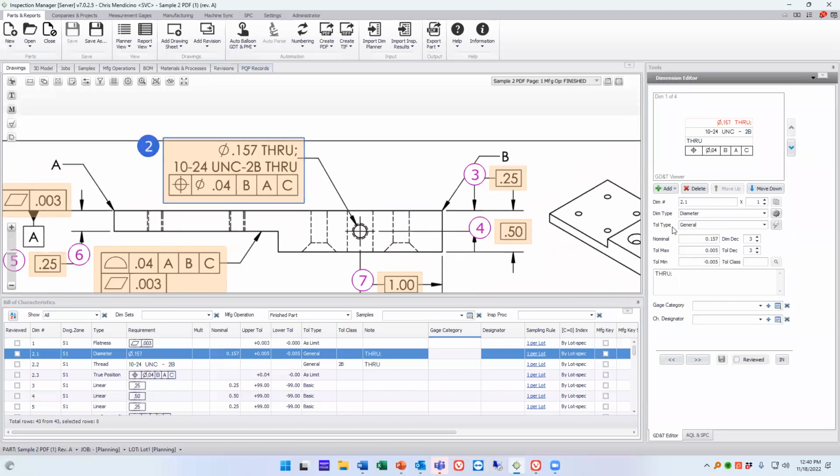It's a diameter DIM type. What type of tolerance are we pulling from? If it's general, that means we're pulling from the tolerance table associated with this part. Nominal tolerances are all correct, notes, and so on, right? So aside from the specifics coming from the drawing, we're dialing all of that in. And we're also assigning things like the gauge category, right?